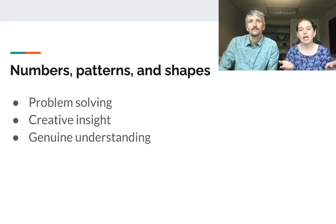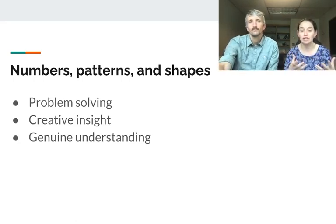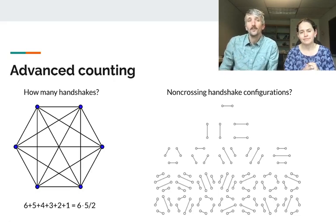You might be wondering, how is math at Reed different from what you've done in high school? Math in general is the study of numbers, patterns, and shapes. Here at Reed, and actually in most colleges in the US, you focus more on problem solving, creative insight, and true genuine understanding of the problems at hand rather than just memorizing formulas and plugging and chugging. So what you're going to see in your classes at Reed is going to be a lot more creative and a lot more insightful. So here's a quick example of that.